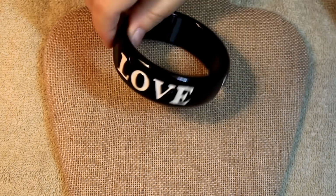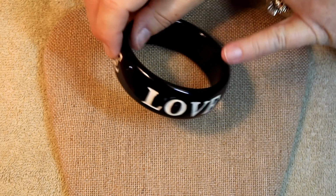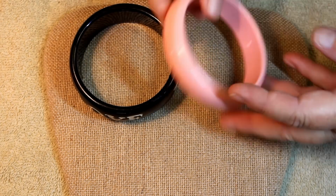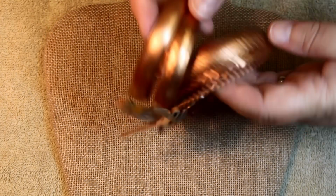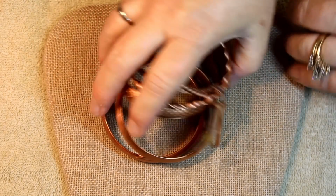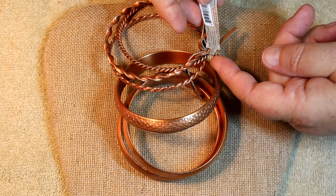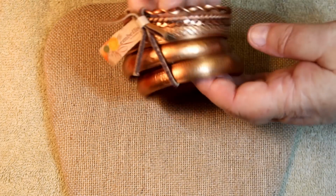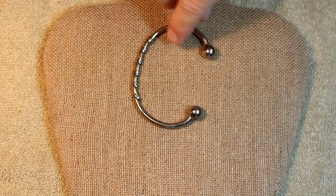We have this one. In fact, we had this one in the black lettering and the white, so that'd be a nice combo. I think that's still around here somewhere. And this pink, I love this pink plastic. Actually, those two go together kind of nicely. All right, this set still has the tags. It says Embellish and L copper. So you have this nice little lighter weight copper bangle set. Just a little fashion-y kind of bracelet, not bad.